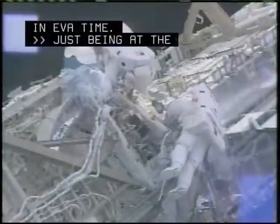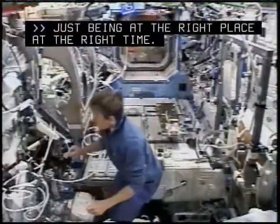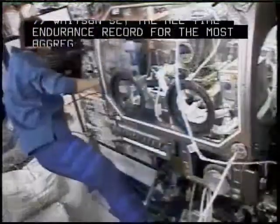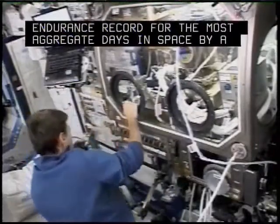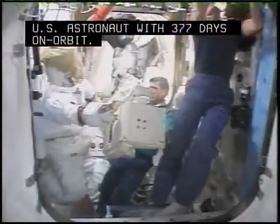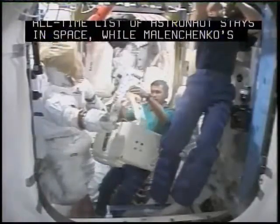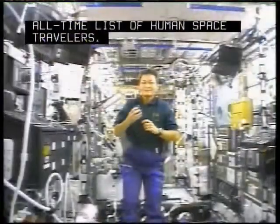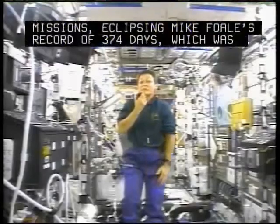Whitson also set the all-time endurance record for the most aggregate days in space by a U.S. astronaut, with 377 days on orbit. Whitson is now 20th on the all-time list of astronauts' days in space, while Malenchiko's cumulative achievement of 515 days places him 9th on the all-time list of human space travelers. Whitson set the record over 2 missions, eclipsing Mike Foale's record of 374 days, which was achieved over 6 flights.